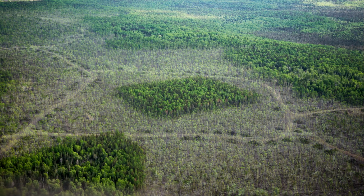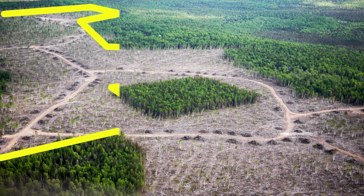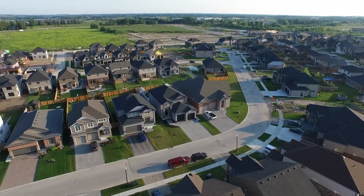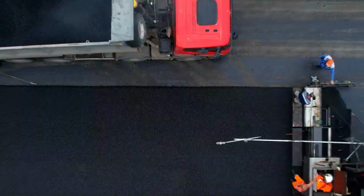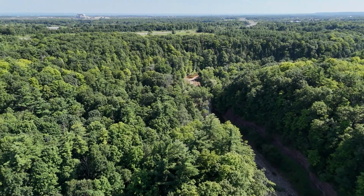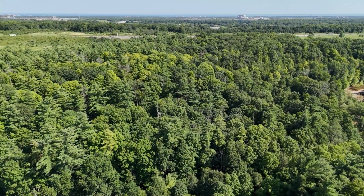So before we talk about ecological corridors, let's talk about why they're needed. Habitat fragmentation is a process that occurs when large, continuous habitats are divided into smaller, isolated patches, almost like islands. And this fragmentation can be caused by various human activities, such as urban development, agriculture, and the construction of roads and other infrastructure.